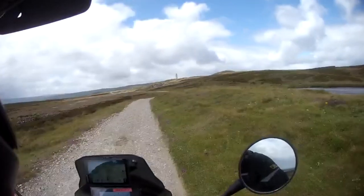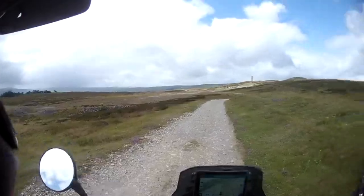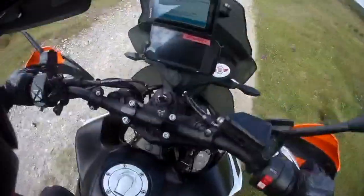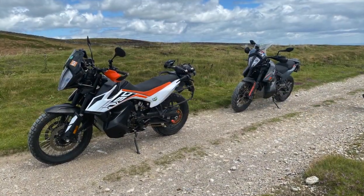Here we go, time for another photo stop. You can't see it very well in the footage, but on the photos you can see it a little bit clearer. We are actually stopped near some old mine workings. Really cool place to stop and have a little bit of a nosy.